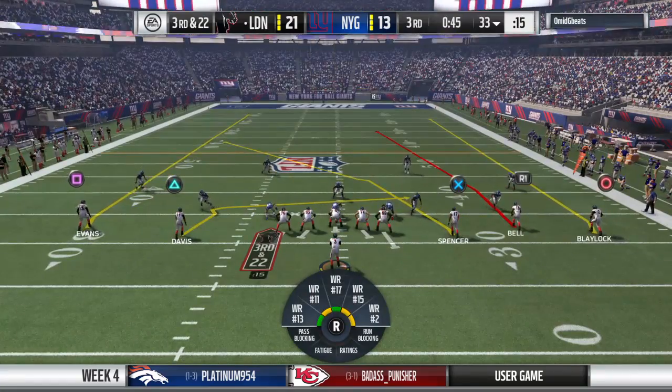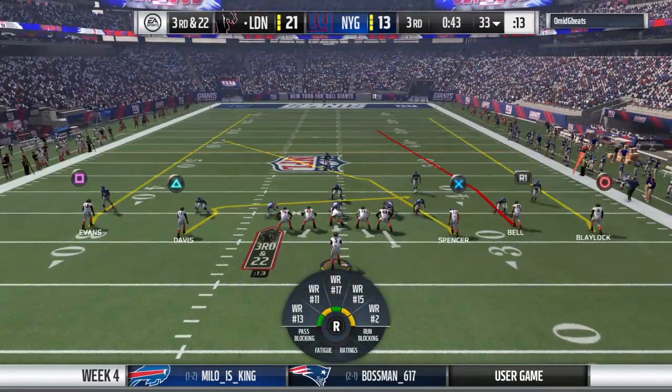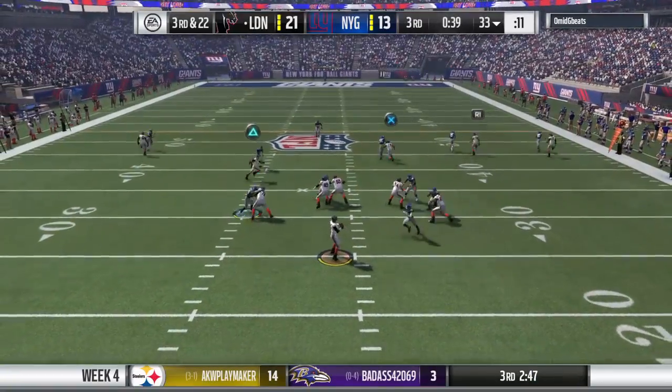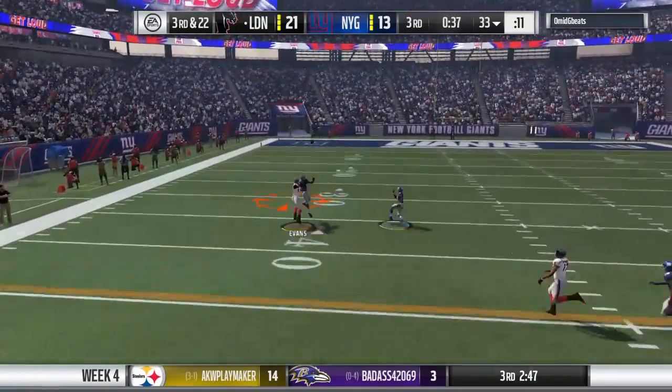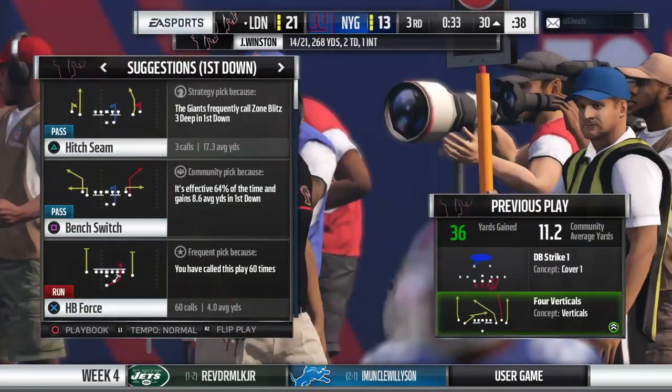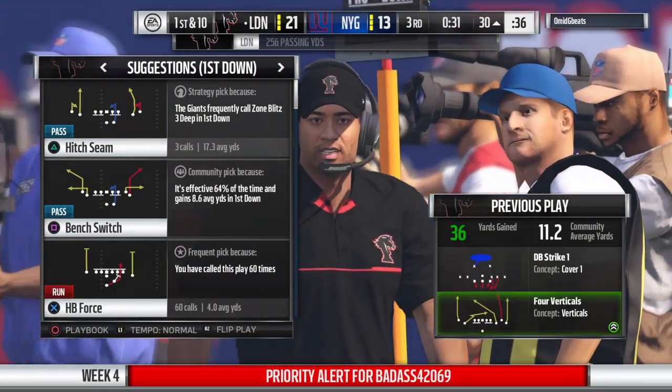They come out 5 wide, 3 of them to the right side. 3rd and long for Winston. He's going to loft one deep, and that's caught inside the 35. That one goes for 36 yards.